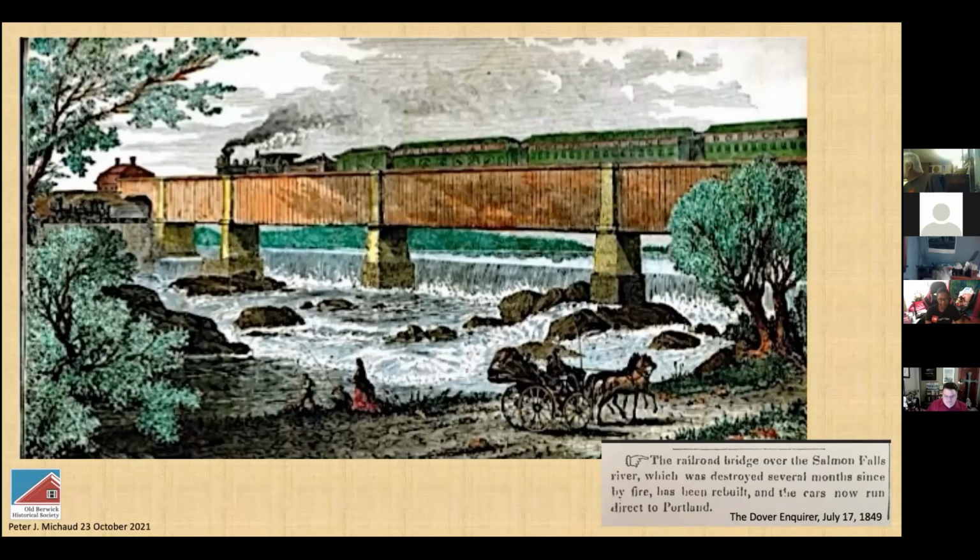And in the history of the town of Rollinsford, Catalfo claims, but without source, that the bridge was constructed in 1848, which doesn't comply with other sources that reference service to South Berwick and later to Portsmouth in the mid-1840s.